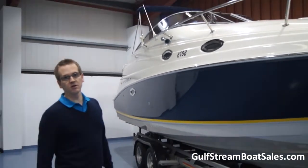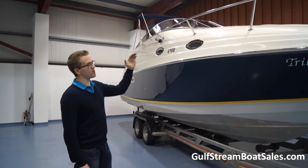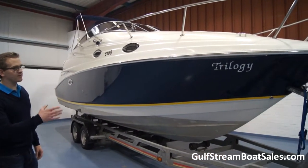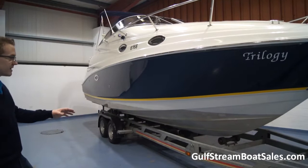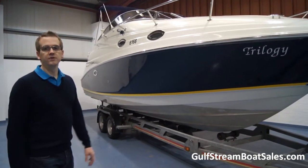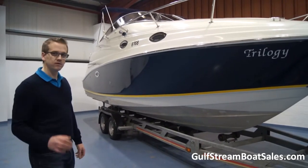I think the boat just looks fantastic. The 26-foot Regal has a really nice long sleek nose on it, which, compared to some of the shorter sports cruisers you see, I think the proportions just look a lot better in this boat. The anti-fouling paint, while it's in good condition, will need renewed for the coming season, but there's probably no point in doing that until you're getting ready to put the boat in the water for the summer.